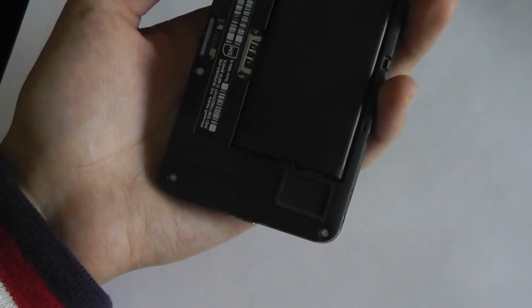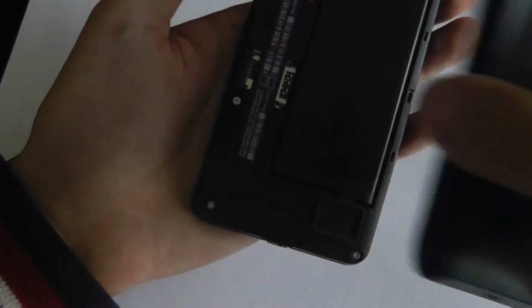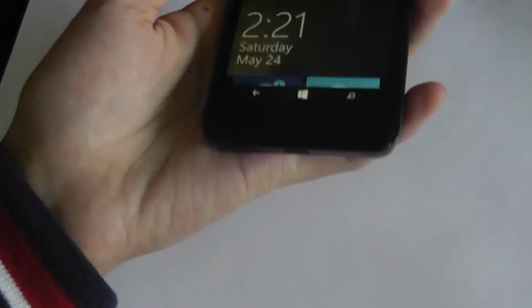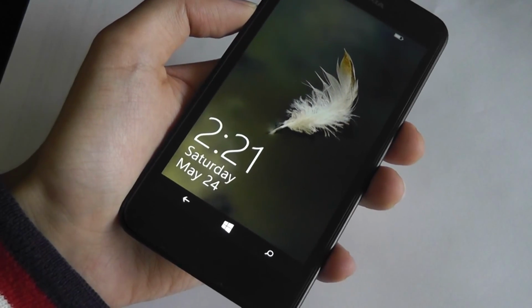Under the back cover, you have access just to the battery, which again is removable, as well as access to the SIM card slot. It does use that micro SIM. This is a quad-band GSM world phone, at least the AT&T variant it is. There's also a micro SD card reader for expanding the built-in memory for you to install more apps, play back more videos, more games, and more music, which is nice. You have to remove the battery first to access it, so it's not hot swappable, but at least it is there.